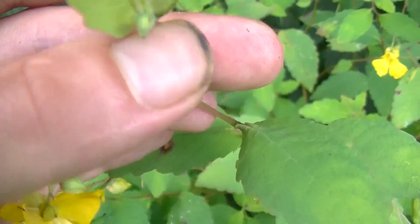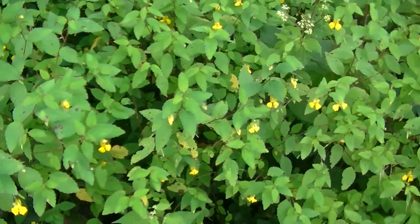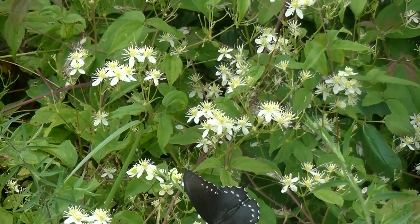You may see that it's growing right off the slope. You can see the slope here, so it receives a lot of drainage, and that's what allows this jewelweed to grow. And then right there we can see black-eyed Susan, Rudbeckia. Very beautiful flower. Beautiful butterfly down there doing its job. All kinds of bees right here. These beautiful flowers.